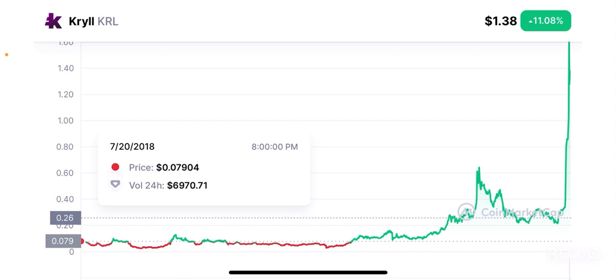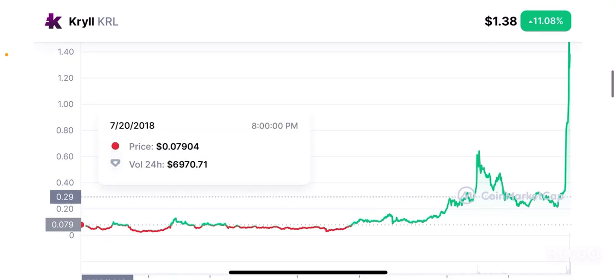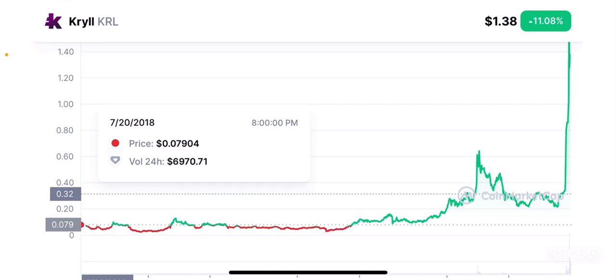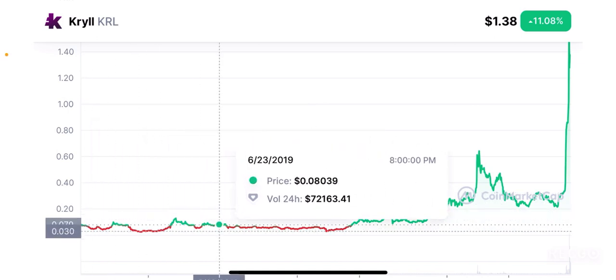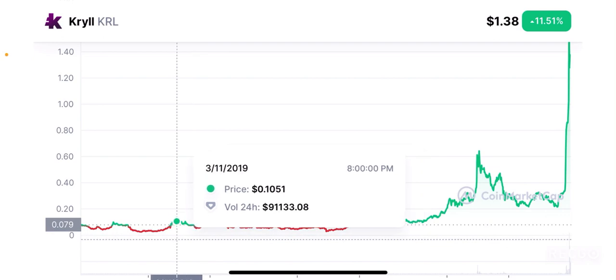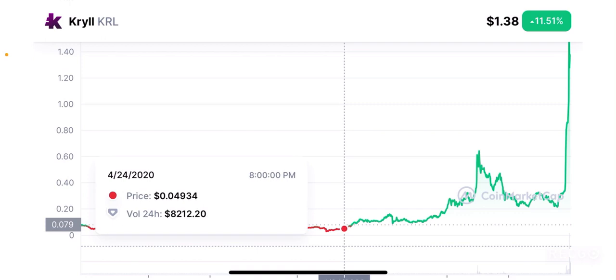But this token is extremely hot right now, so I will definitely tell you what price points I would choose to invest in this token, if I were to invest. So when it comes to the price history itself, the token was worth 7 cents on 20th of July 2018, and it was literally doing absolutely nothing, maybe going up every once in a while, reaching the 12 cents mark, but that's the highest it has gone till around April of 2020, right?